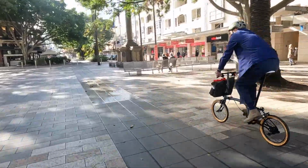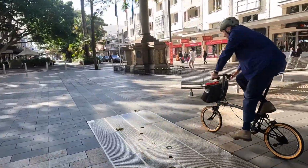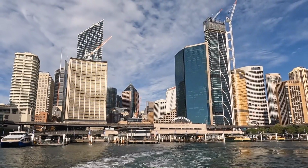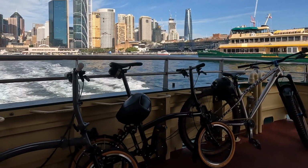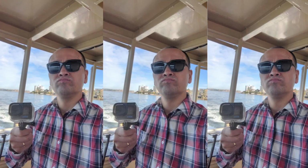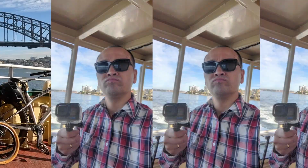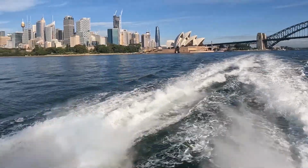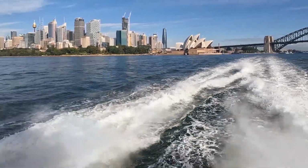It's great cycling. Went out to see Sticky Bottle in Brookvale. Caught the ferry from Circular Quay across to Manly, and then caught up with Justin and his team there. First time for me catching the ferry in Sydney with a bike. There's plenty of space, so we didn't actually have to fold them up this time. But the view is spectacular. And it's probably one of the best views from public transport you can get.